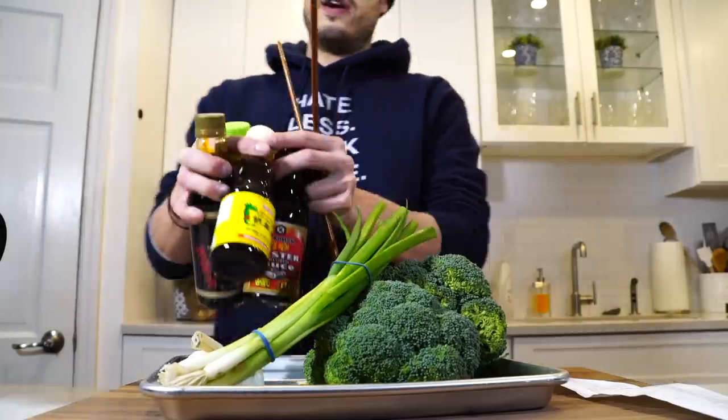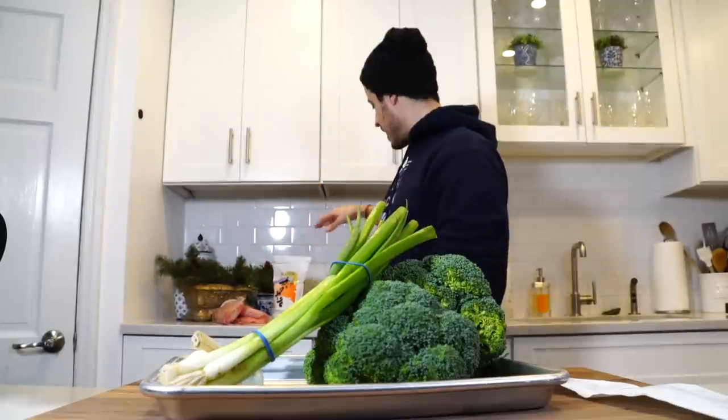If I was prepared, I'd have some rice in the pantry. I'd have all my condiments. I'm lucky because I have chicken in the freezer, but not everybody has that. So that's a bit of an expense there.